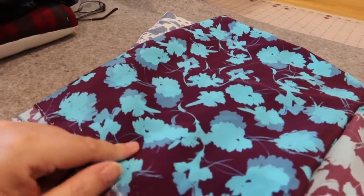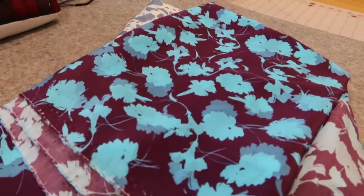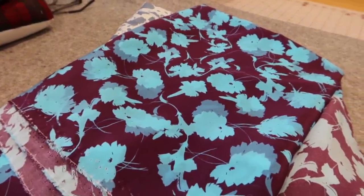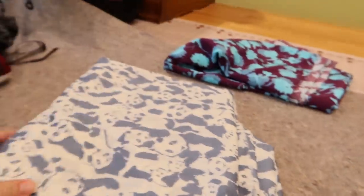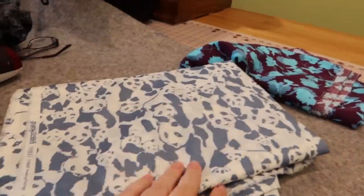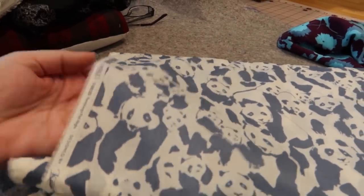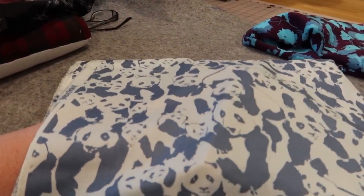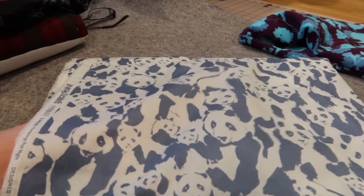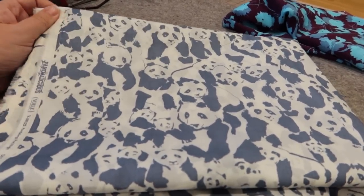I don't know, but I liked it, so I got it, and we're practicing using fabrics that aren't in our comfort zone. So this is one. This was in the cotton lawn section, which I was just like, this here says voile, which I would believe more than lawn, because it's see-through, but not that see-through. I would make a shirt out of this, but it's pandas.